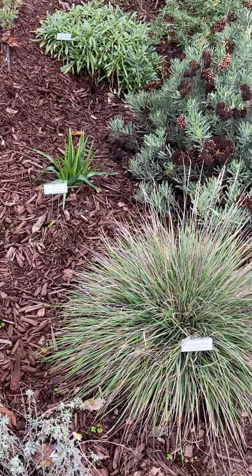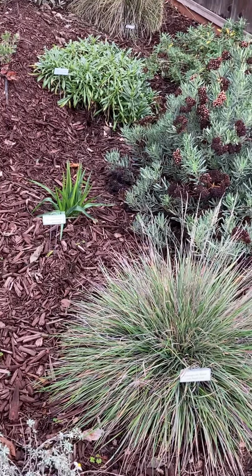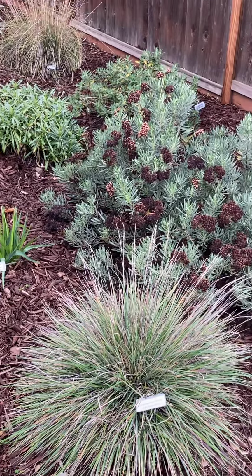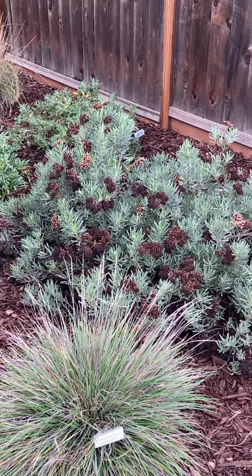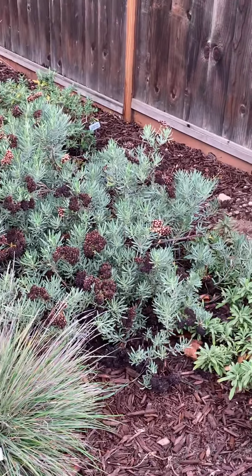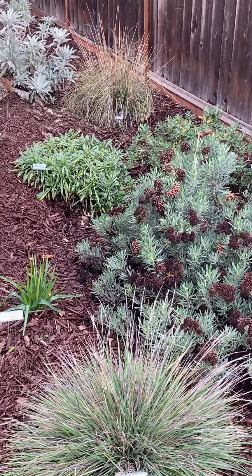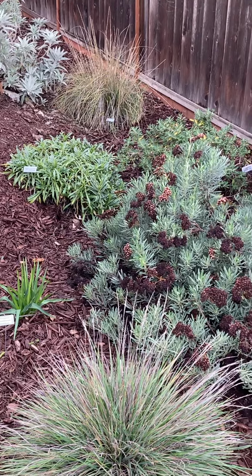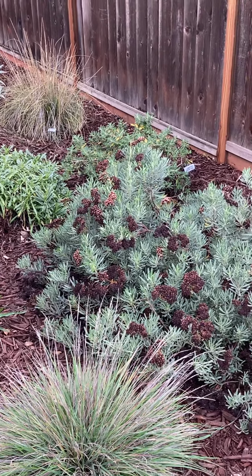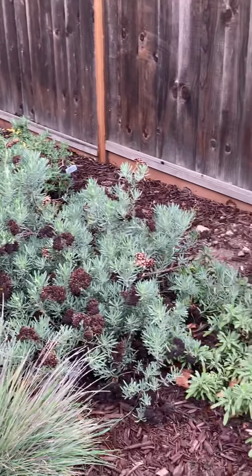The soap plant is coming back up again. I believe that's the soap plant. I will have to make sure that's the soap plant. The Santa Cruz buckwheat did really well this year, and its blooming period was last month, and it really enjoyed its blooming period. We are now done with the blooming period, and these are the dead flowers seeding. Hopefully the birds are enjoying the seeding.